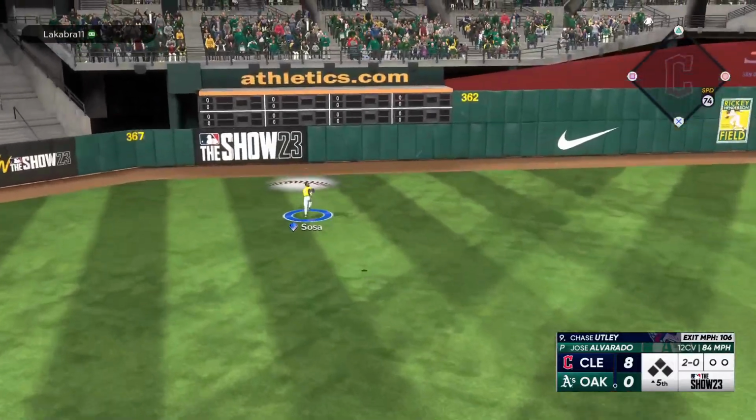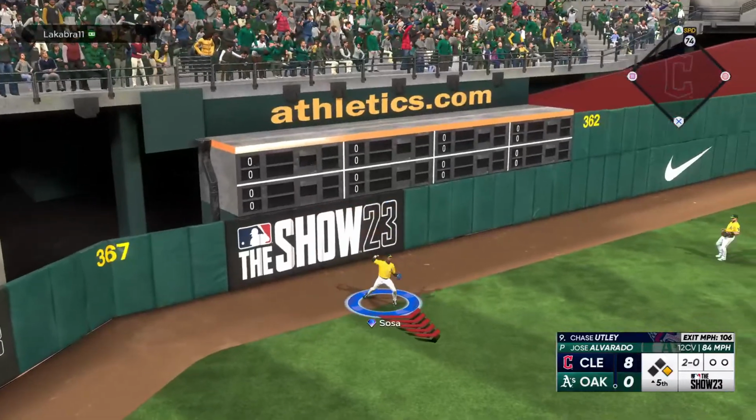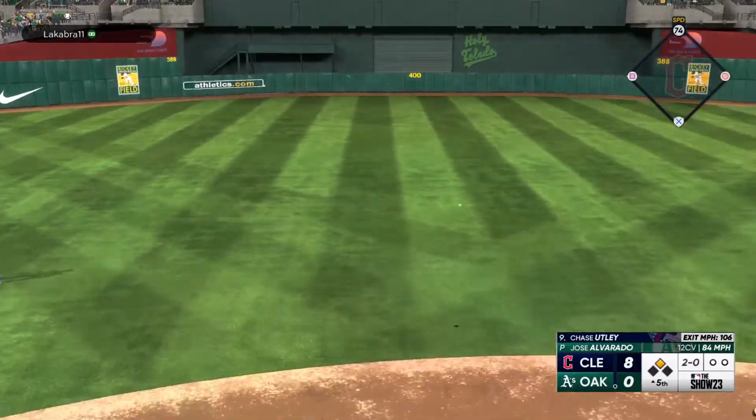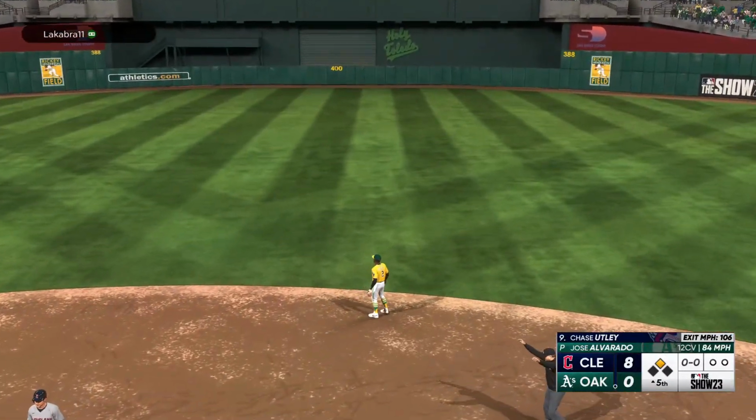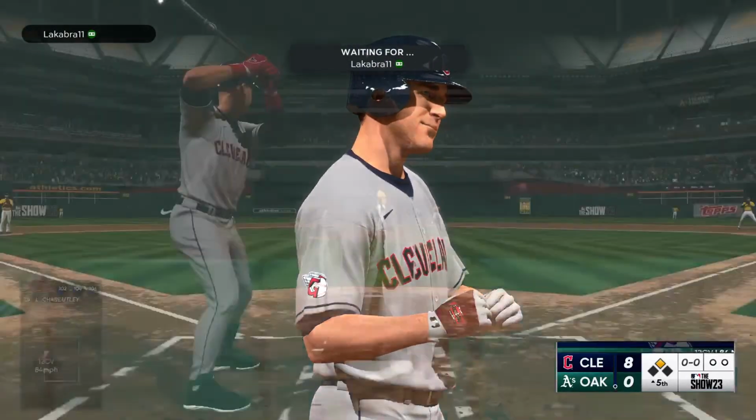Swing, and this one's blasted. It's got a chance. He can't get there. That should be extra bases. Into second with a double, and they've got something brewing now. 2 hits for him in this one, both for extra bases. Got to feel good about that.